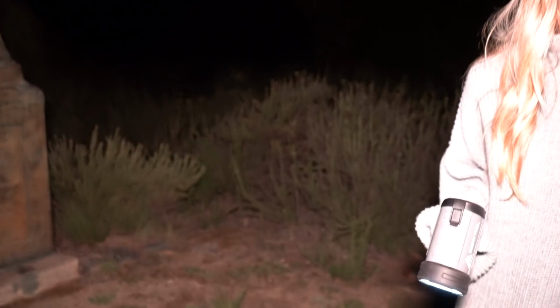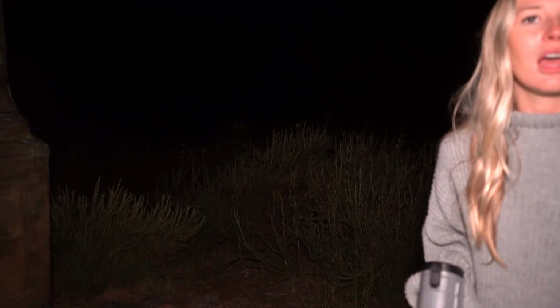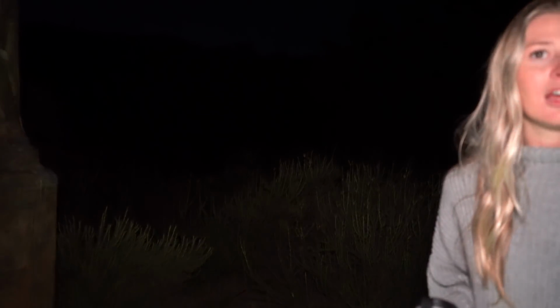All right, well... Oh, the light just turned off. The light just turned off. I heard beeping, too, at the same time. It didn't beep or anything, it just... What the fuck? It just turned off. That's actually terrifying, because if they both turn off, we literally have nothing.